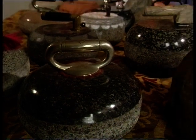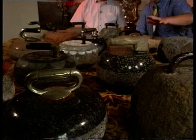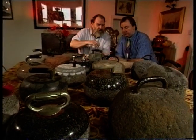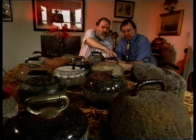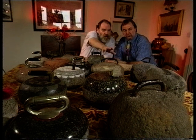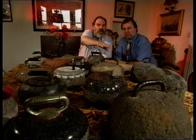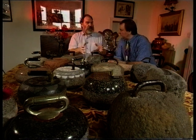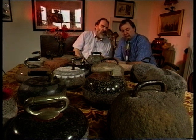Well, we've seen the pictures, David, and here we have the real thing. It strikes me that there's a lot of different types of curling stone. Well, what I've tried to do here is show the history of the stones from these 17th century ones through 18th century, these three here, into the 19th century when circularity became the norm.